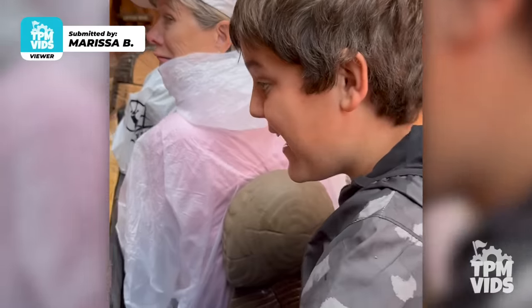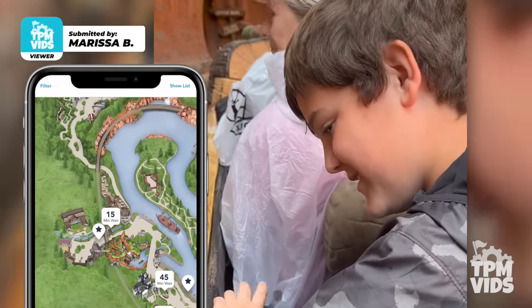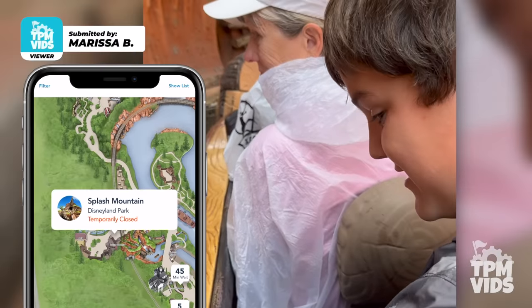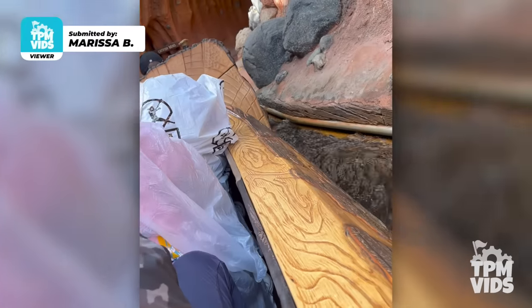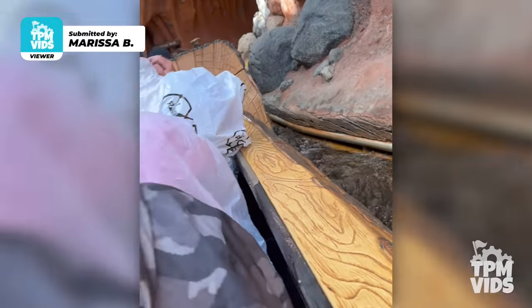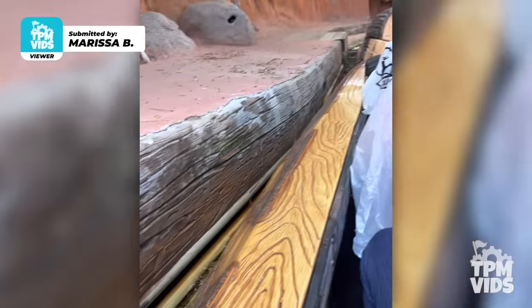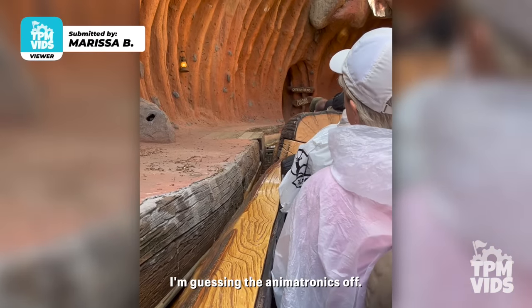We are stuck down on Splash Mountain. The wait time says it's temporarily closed. How long have we been here? Give or take 8 minutes. This little drop before the finale is a common place to stop, but in this case, no announcements were being made. They were stuck in a real logjam. The music's off. Yeah, they shut the music and I'm guessing the animatronics off.